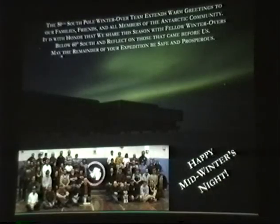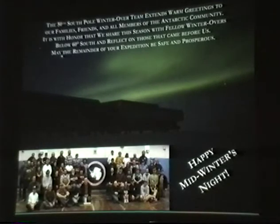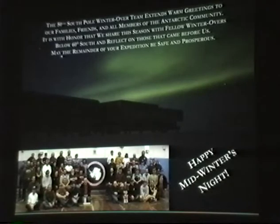Please, next slide. And this is what the middle of the winter looks like there at Pole. Beautiful auroras. This is the midwinter greetings card that we send back to the United States, letting everybody know that we're all safe and sound. And this is the crew, most of them anyway, who could show up for the photograph on that day. Here I am. This is the station manager, Liesel, and the rest are all colleagues.